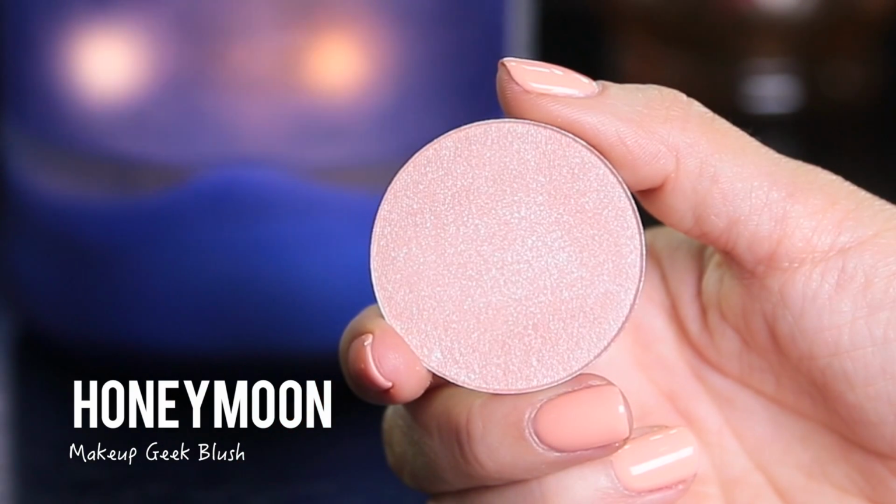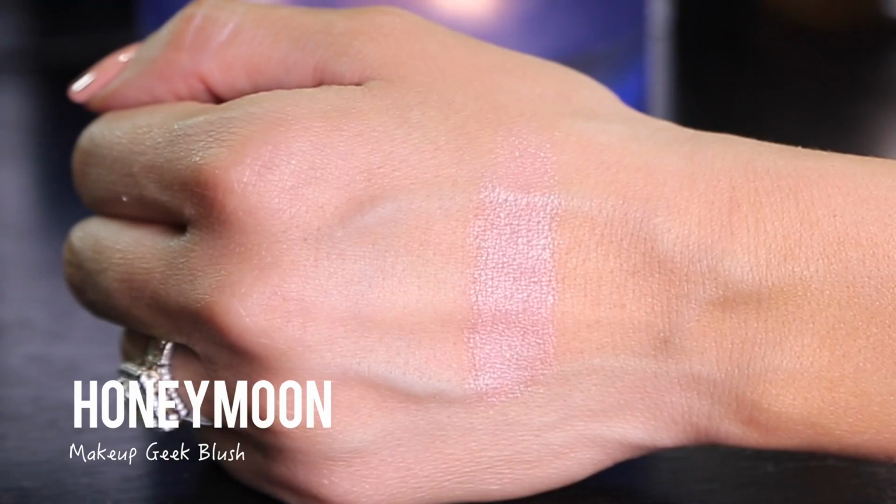This shade, Honeymoon, I use more like a highlight. I think most people would. You'd have to be pretty fair to have this show up as an actual blush, but it is another great layering tool. I sometimes like to take a matte blush and then not just on my highlight points, but actually on the apple of the cheek, take something with a little bit of shimmer in there like this one.